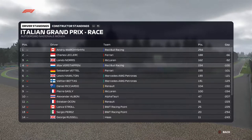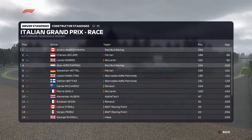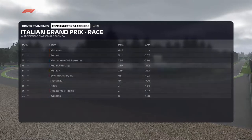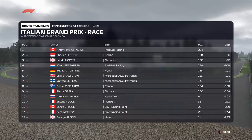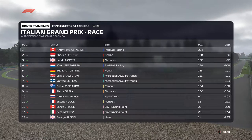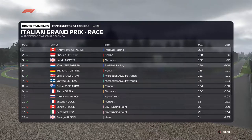So, still doable. We still should win the Drivers' Championship if we actually beat Leclerc and Norris. Those are our two main competitors. Constructors, we've got to push it because McLaren's winning because of me. Albon, this guy, I need to take him out one of these days. I need to take out Alexander Albon. And well, Bottas got damaged, which is good.